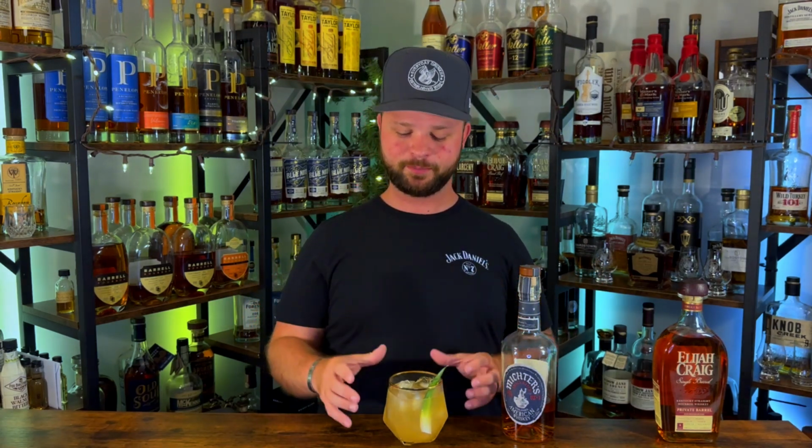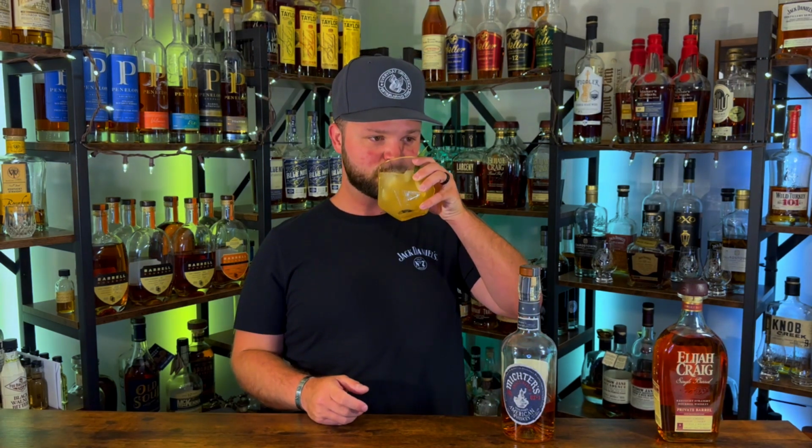You get a little sweetness from that lime, you get that punch from the bourbon, but the prevalent note in this cocktail is going to be that ginger beer. So if you don't like ginger beer, you probably won't like this cocktail. But for me, the summer sipping cocktail, this is most of the time my go-to on ice.